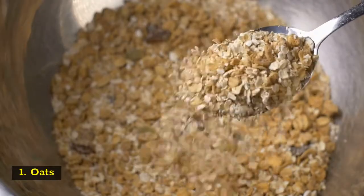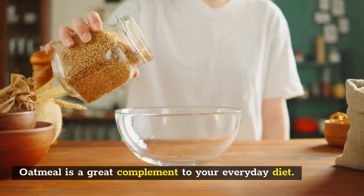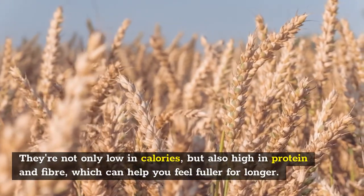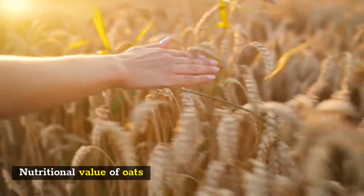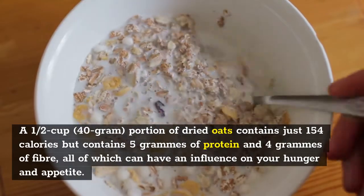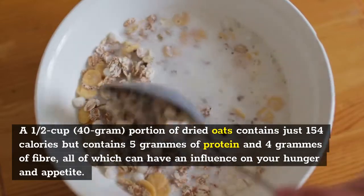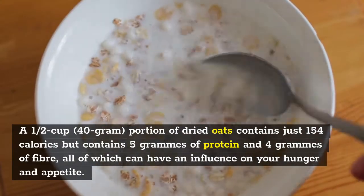1. Oats. Oatmeal is a great complement to your everyday diet. They're not only low in calories, but also high in protein and fiber, which can help you feel fuller for longer. Nutritional value of oats. A 1/2 cup, 40-gram, portion of dried oats contains just 154 calories but contains 5 grams of protein and 4 grams of fiber, all of which can have an influence on your hunger and appetite.